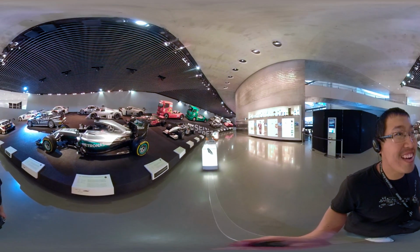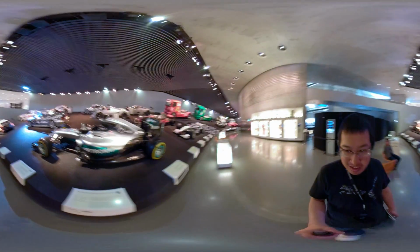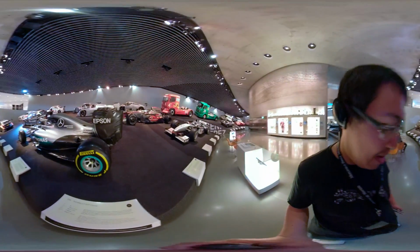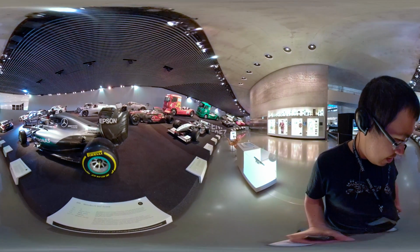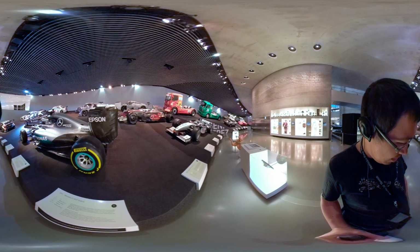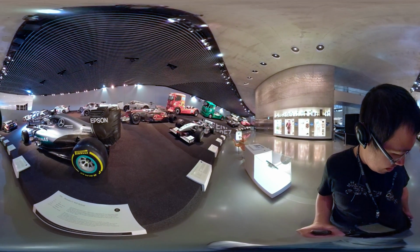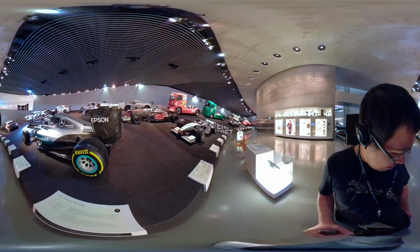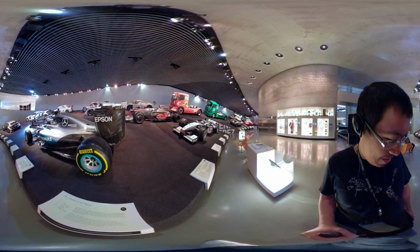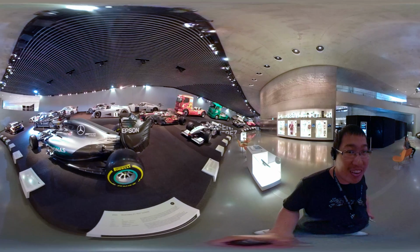So now we are in the racing section of the Mercedes Museum, and in front of me here is the Formula One car. This looks like it's from 2016. Mercedes F1 W07 Hybrid, top speed of 224 miles an hour. Nico Rosberg drove this car, and he became Formula One world champion in 2016. With this car, the team won 19 out of 21 races, and then 5 days after his magnificent triumph, he announced his retirement from Formula One.